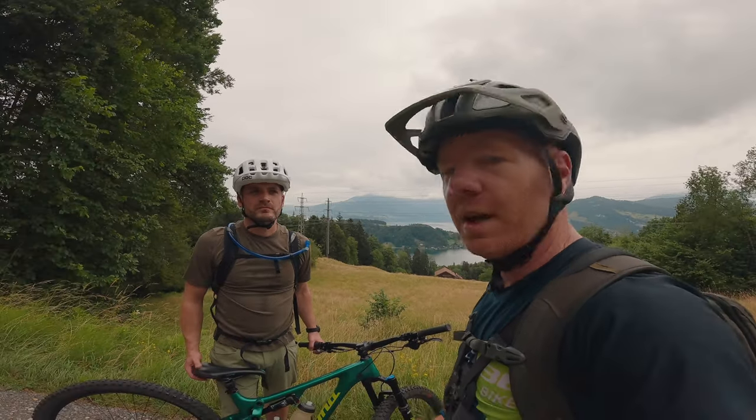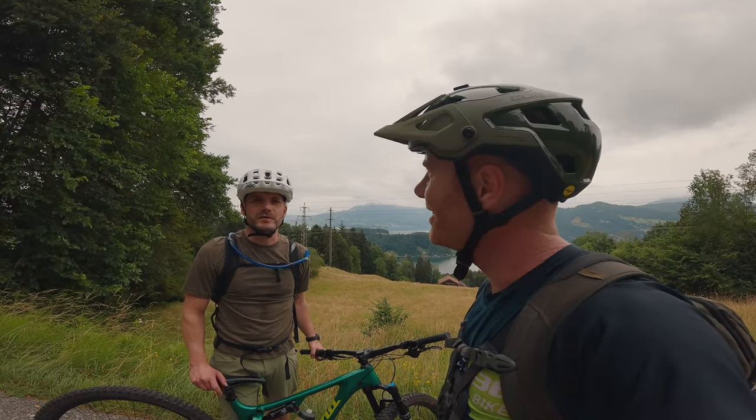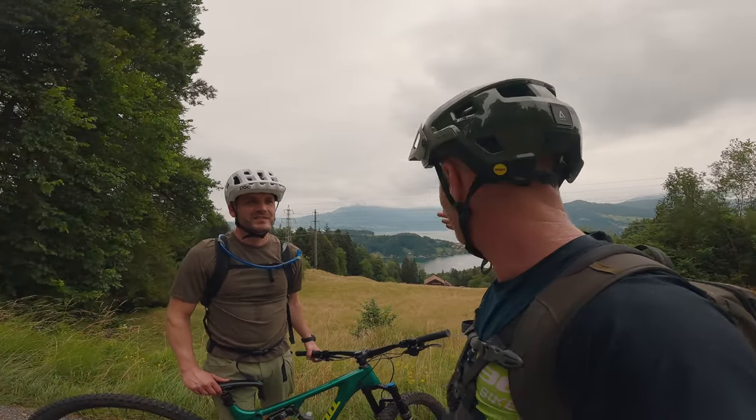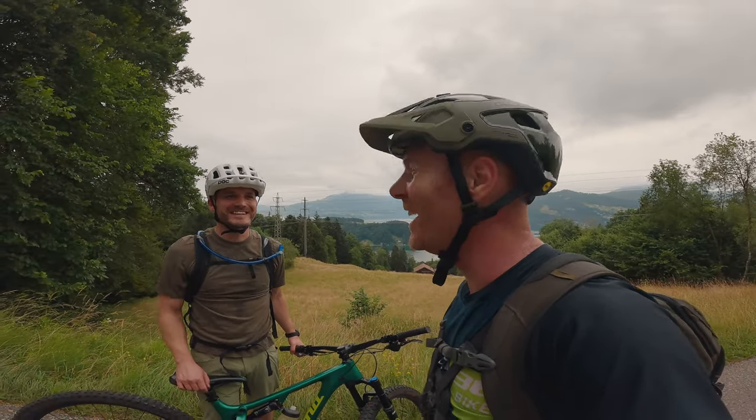What's the length of the course? I think like 40, altitude like 1500, 1400. Nice day trip. Yeah, we make it a day trip. And the views are good. We hope for some sunshine in the afternoon, when we're at the top. Yes, let's go.